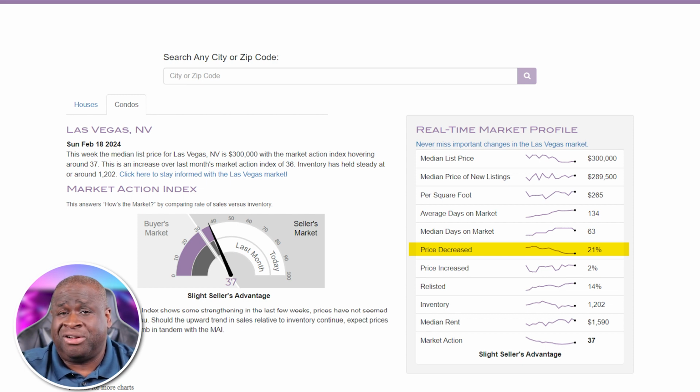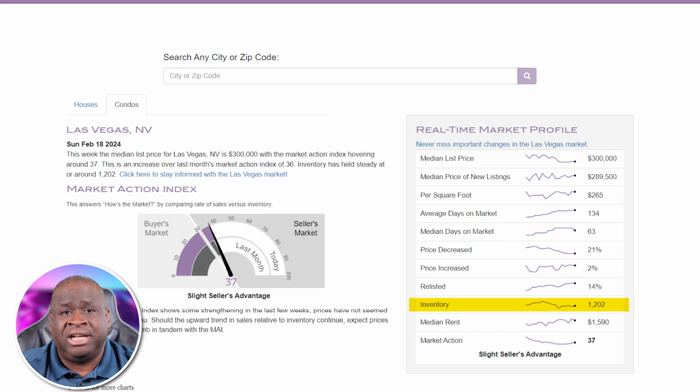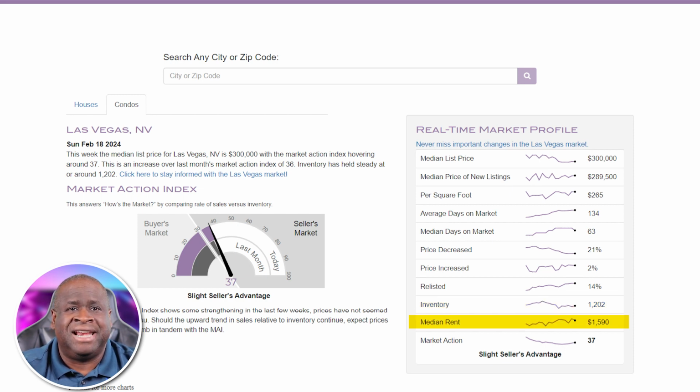If someone's trying, what we call in the industry, buying the listing, where they're trying to say, oh, I've got some special this, that, and the other thing, the only thing they're doing is screwing you over, because all they got to do is take an extra month or two to collect a check. You're the one who's losing the most money. You could lose more money than you're paying in commissions because of doing this stuff. Be very careful. Inventory, 1,202 with the median rent price of $1,590.